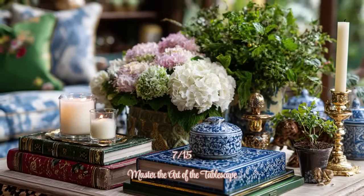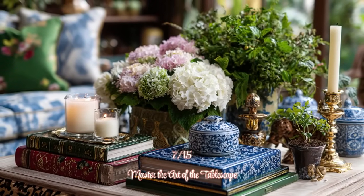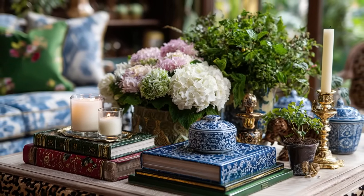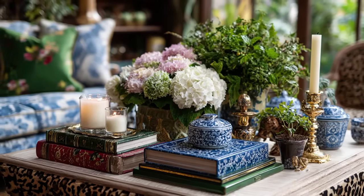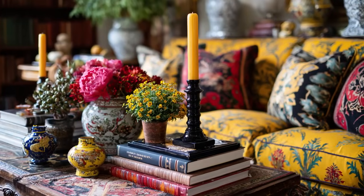From Bunny's dining rooms to her side tables, every flat surface tells a story. The secret? Layering height, texture, and personal pieces to create a curated still life.